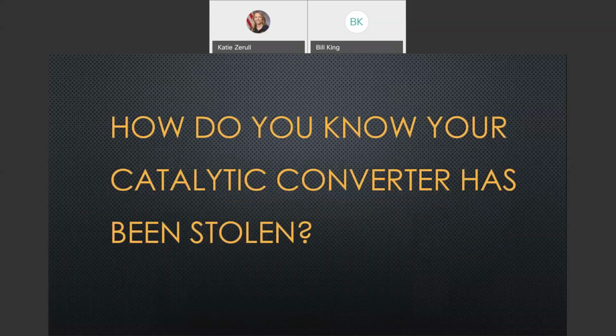So it's very disappointing for people to find out that not only do they have this new problem on their hands, but also a pretty hefty expense to fix it. Yeah, and insurance does cover it, because it's considered a theft from the vehicle. However, that depends on whether you have full coverage insurance or not, and what your deductible is as well.